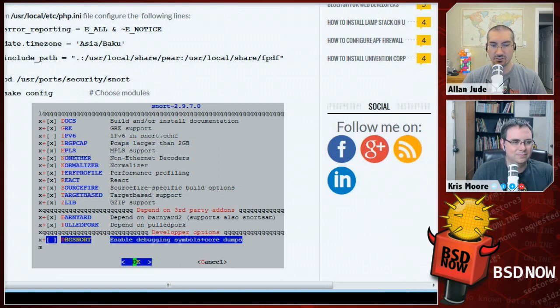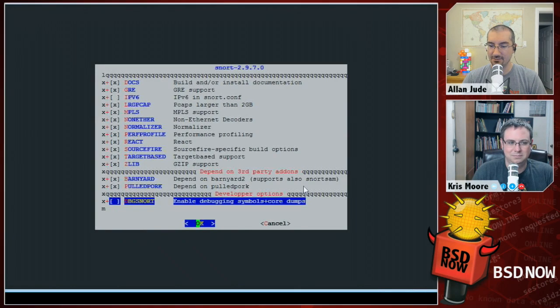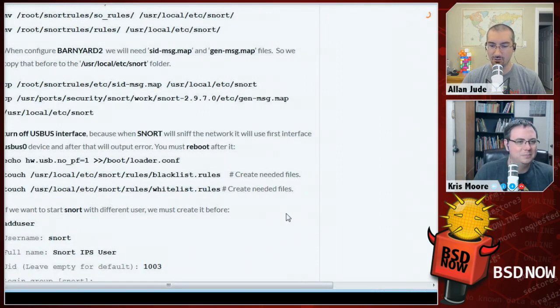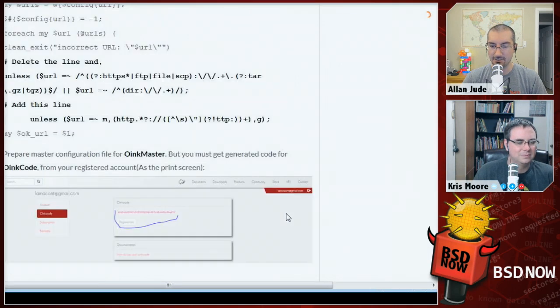Then they install Snorby, which is a web interface. Mostly it's kind of like a dashboard that lets you see what's happening. Scrolling down to a screenshot here. Basically, it can show you a graph of incoming things that Snort is detecting and classify those by severity and so on. It actually looks very nice.